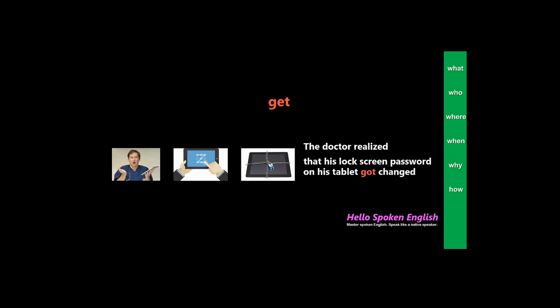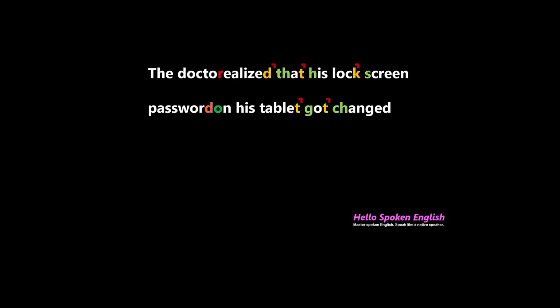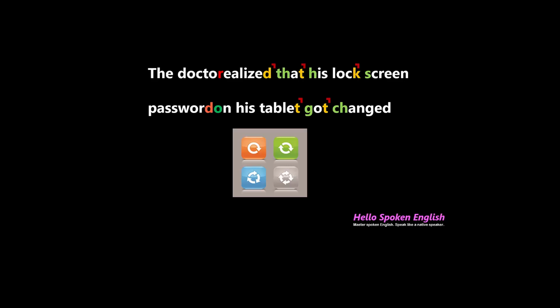How can we speak like a native speaker? Doctor realized. Realized that his. Lock screen, not locka screen. Password on. Tablet got changed, not tablita gotta changed. If we say it by pronunciation, the doctor realized that his lock screen password on his tablet got changed. Let's speak it together. The doctor realized that his lock screen password on his tablet got changed.